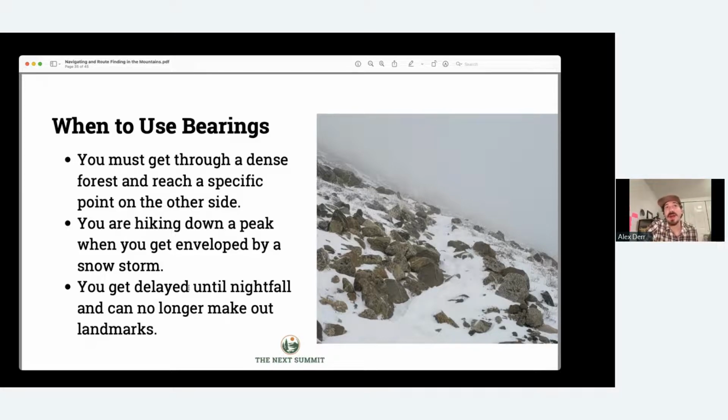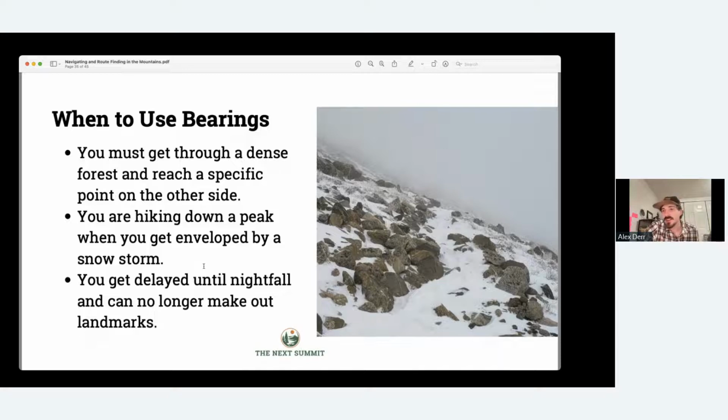Another good example is if you're hiking down a mountain and you get enveloped by a snowstorm. This picture right here is from Mount Yale in September, so not late in the season by any means. And as you can see, I had visibility of maybe 20 feet ahead of me. This is another good example where, even if you're pretty sure you're on trail, it's probably a good idea to pause, take a bearing reading, and make sure, based on your map, since I obviously can't see a landmark in this situation, and keep that on you so that you know you're heading in the right direction. And if you go off route, you notice it because you're suddenly heading in the opposite direction of what your compass says you should be going.